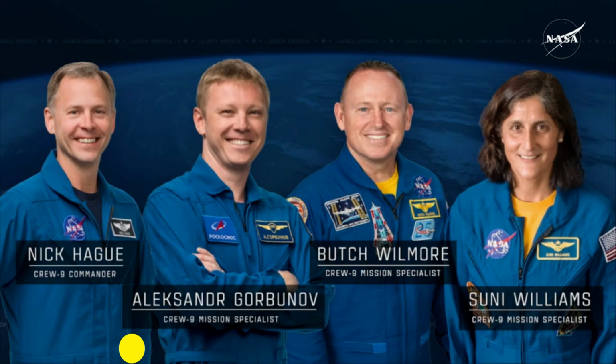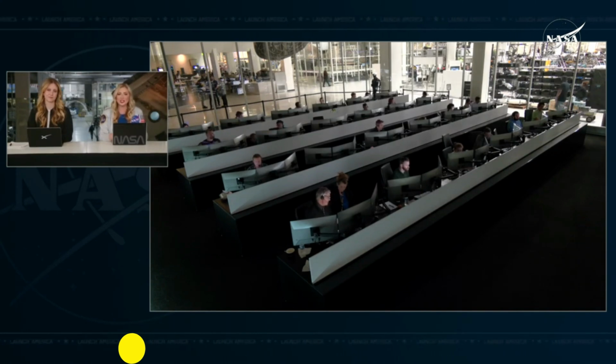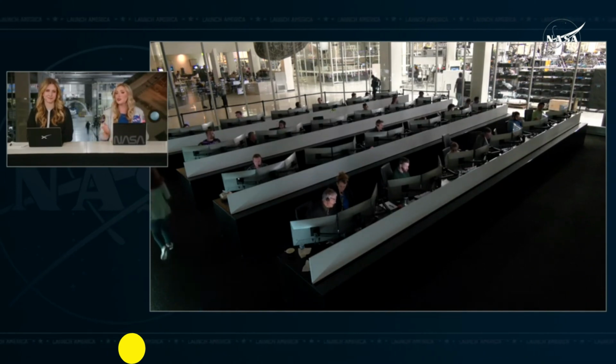And after a successful liftoff and separation from Falcon 9, Nick and Aleksandr made a short flight on board Dragon to the International Space Station in September. Both veterans of long-duration station missions, both Williams and Wilmore conducted spacewalks during their 9 months in space. Having had the capacity to leave the station at any point, had there been some type of emergency, the crew members began packing for their voyage home about a week ago and worked through tasks and shared lessons learned with the newly arrived Crew-10 team, who arrived just a few days ago.